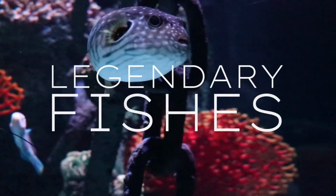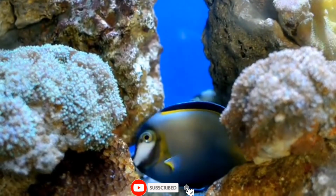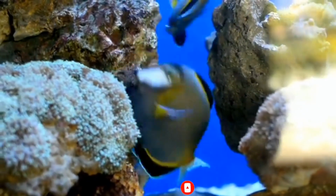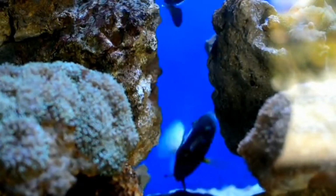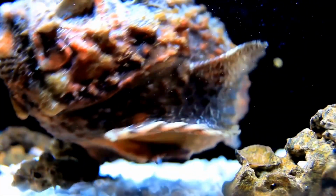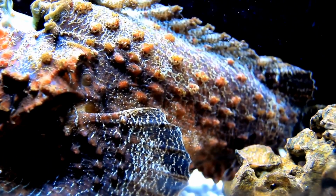Beautiful fishes come in a mesmerizing array of colors, shapes, and patterns, making them captivating creatures in aquatic ecosystems. From the vibrant hues of tropical reef fish to the graceful fins of angelfish, their appearance adds a touch of elegance to underwater environments.